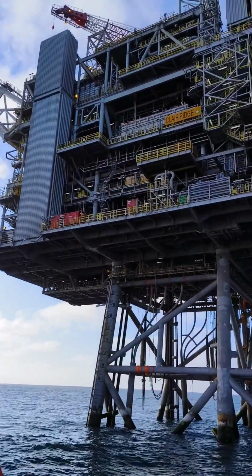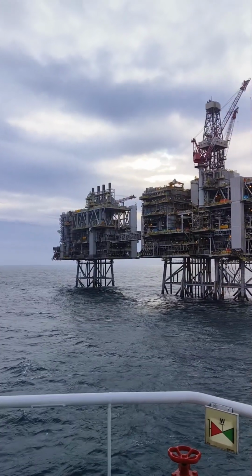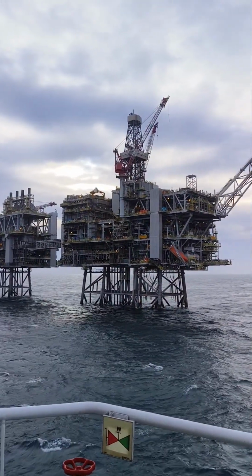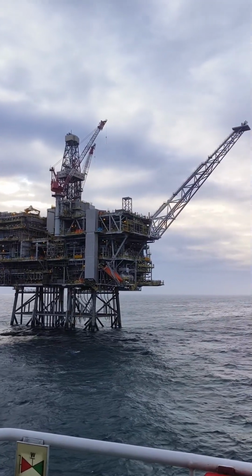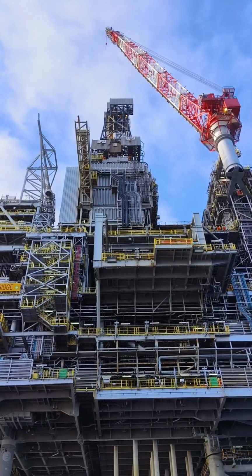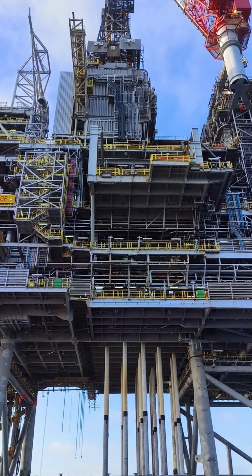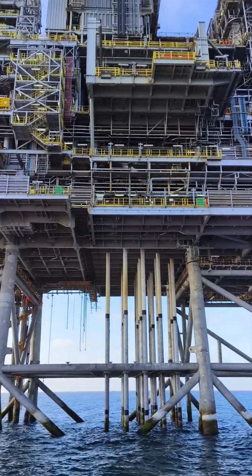So ito, bali arrive na tayo sa my offshore field, and makikita po ninyo we are already alongside in a offshore platform to continue the work scope that we're gonna be having, which is the offshore platform installation inspection. So yan, makikita po ninyo at nabigyan po tayo ng chance na bumaba during the safety maintenance. At yan, nakunan po natin ng malapitan.